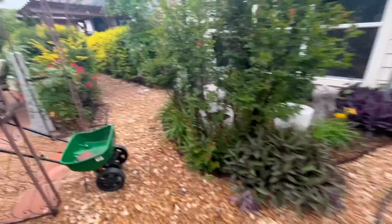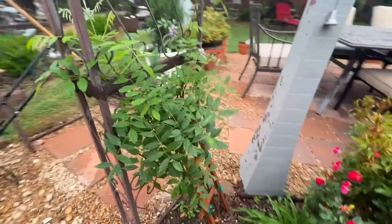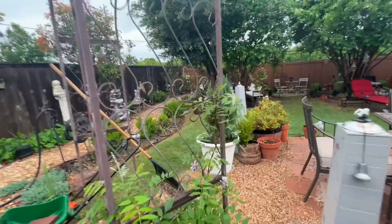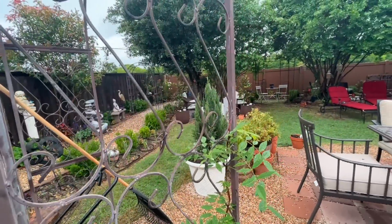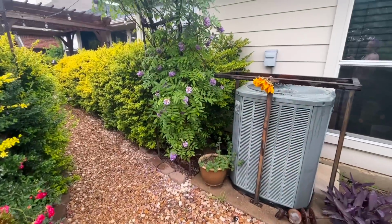Let me go back up for a second, because I planted a new wisteria on this arch. It's only maybe about 3, 4 feet now, coming up the arch. When I first got it, it was probably here, so it's already put on over 12 plus inches. But this is what it will look like.